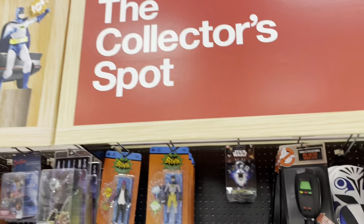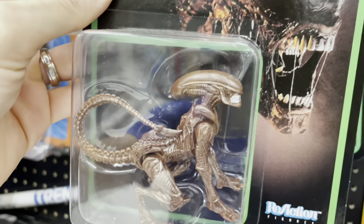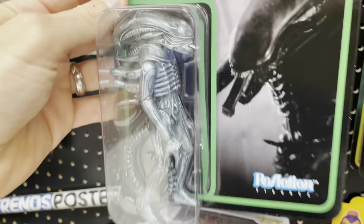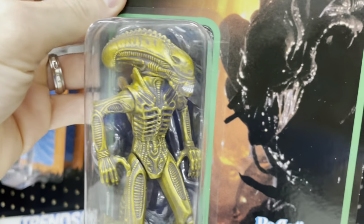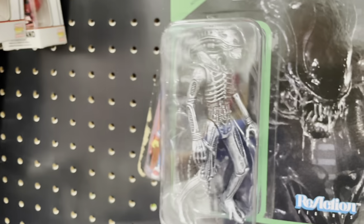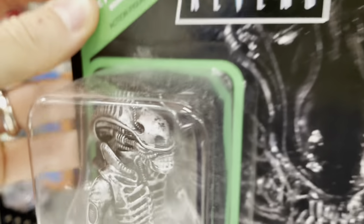Target collectibles, found some more Aliens. Check it out, they got Alien 3, they got the dog. Nice. Really cool. You got the silver one like that, and golden ones. Golden ones for the win. Rock on. These are great to see, so many different options. Ooh, like a metallic. Yeah, these are rad. Really cool.